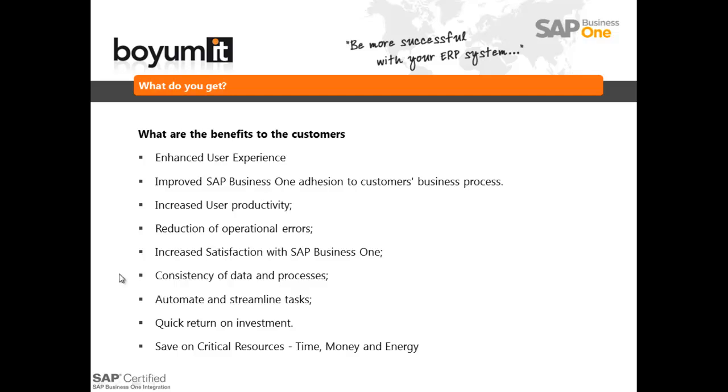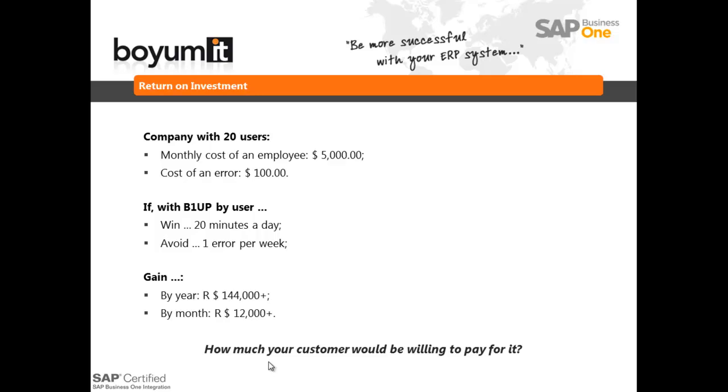And I would just say, in B1UP, I like to mention that it saves time, money, and energy, because that's what it does. And I'll show you an example of a return on investment for a sample company. If you have a company with 20 users, and let's say a monthly cost of an employee is about $5,000 and a cost of an error is $100. If with B1UP the users can win 20 minutes a day, and that's just one user, and avoid one error per week, then the gain is around those numbers.